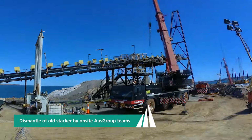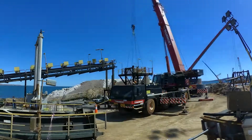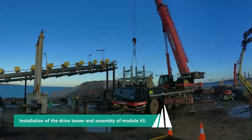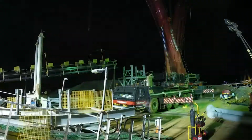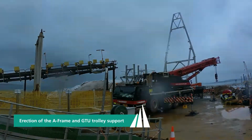Despite the challenges of inclement weather for the time of year, which meant we lost 8 days in the schedule to rain, this only resulted in 1 day's delay in the project completion. Oz Group's culture of continuous improvement and value innovation in our processes drive efficiencies for the business and its clients.